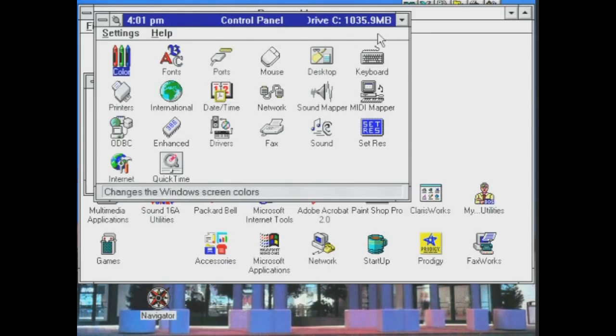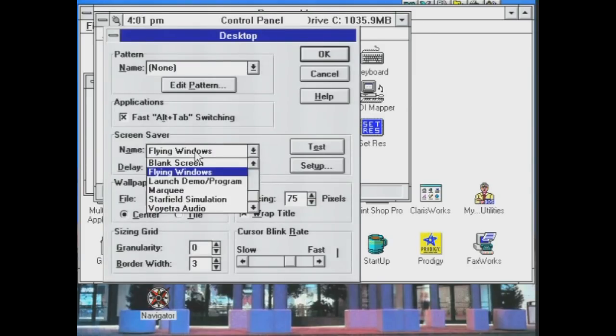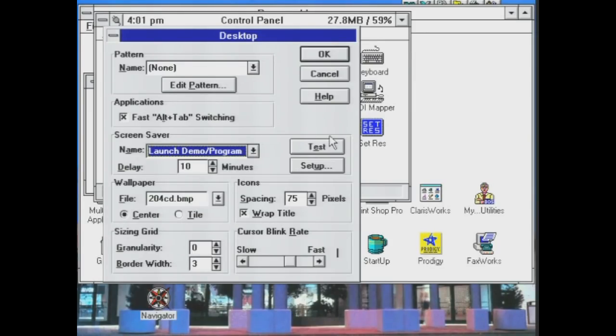And an easy way to get to it is through the screensaver. I think it's this one right here. So here we go.